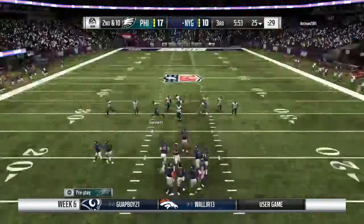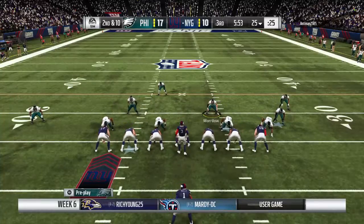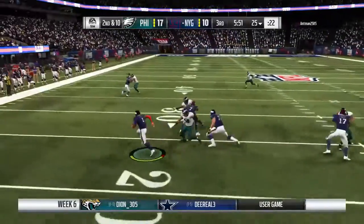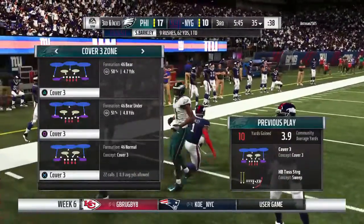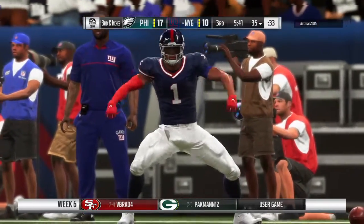An incomplete pass leads to 2nd and 10 from the 25. The toss out to Barkley. And he's able to take this one up to the 35-yard line. It'll be a pickup of 10 yards. And they'll be faced with a 3rd and inches.